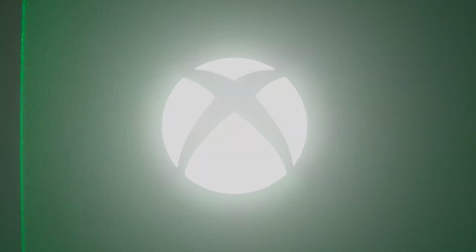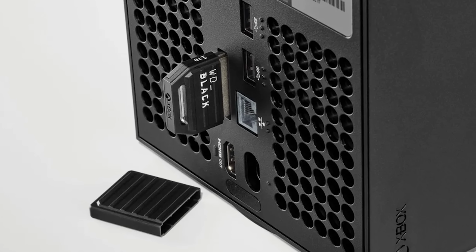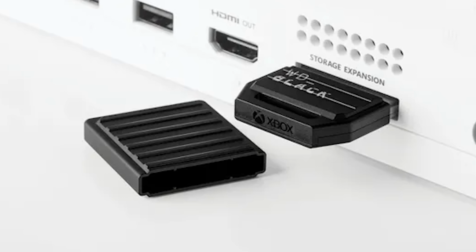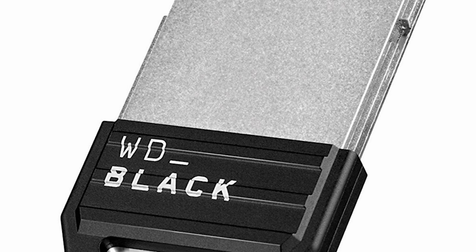Recently, a competitor to the Seagate expansion card was revealed by Western Digital, and this alternative is going to be around $20-30 cheaper than the Seagate expansion card. So going forward, there's clearly going to be a price war between all these things, so expect these to become more readily available.